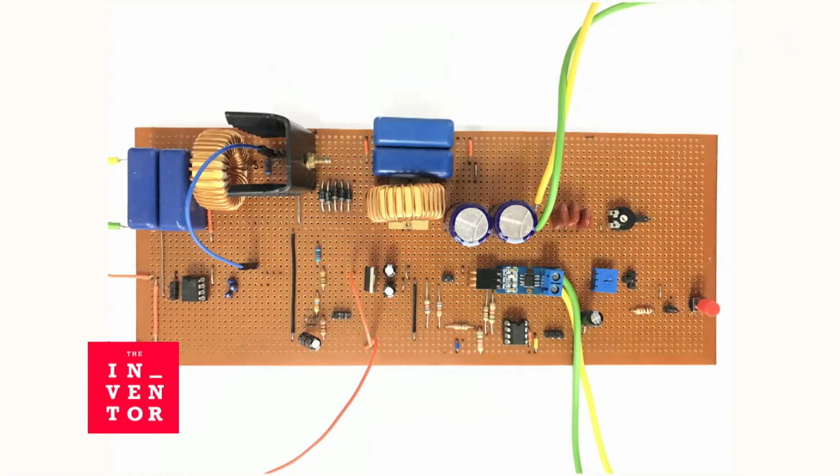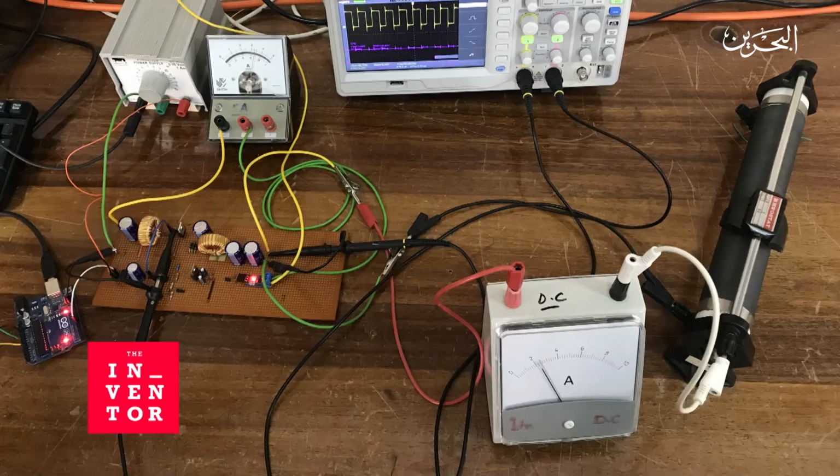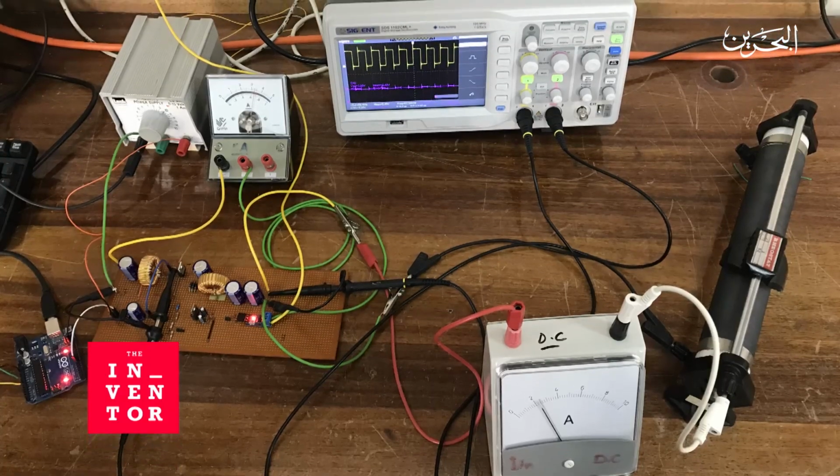After using this simulation software, we got a very promising result. Now we started to think of the hardware part, and we started working on the hardware. We connected the circuit with a microcontroller to execute the algorithm we developed on the software.